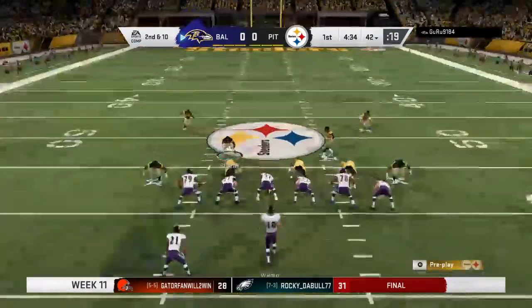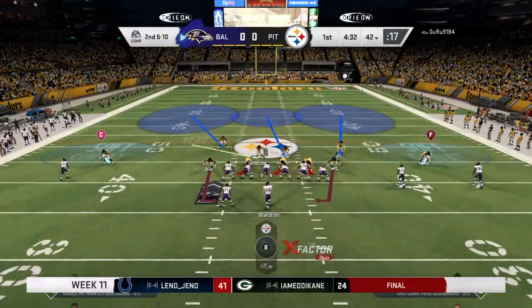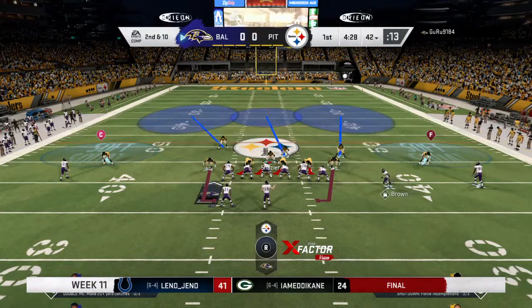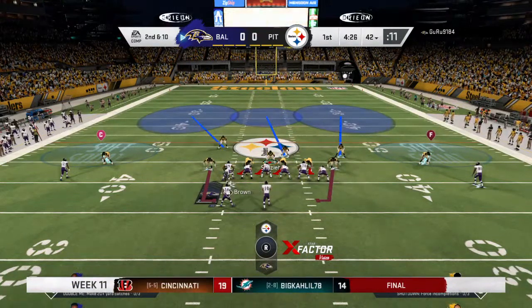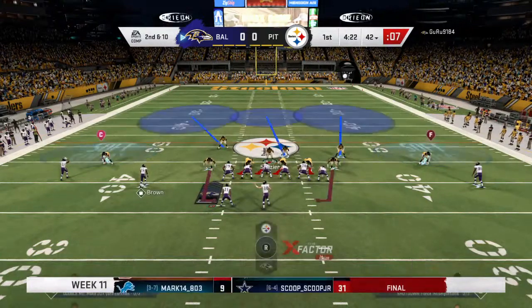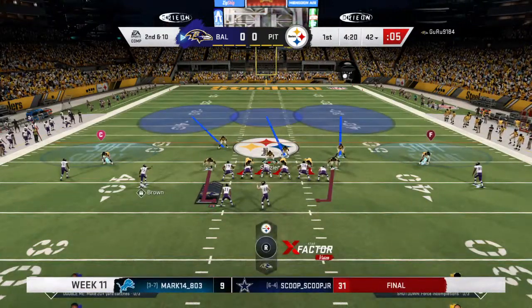Hey, team 6. Team 6. Let's get that ball.